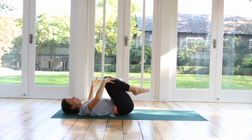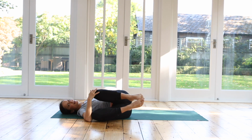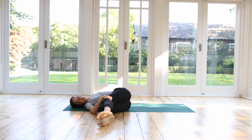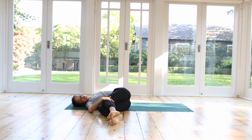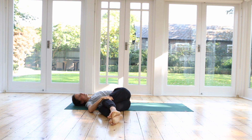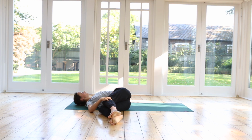Taking your left arm out to the side and take both knees over towards the right side. If it feels good to stretch your feet a little away, stretch your feet a little away. Right hand resting on the top of your left leg, just to give your leg a signal to really relax. Your head can turn any direction where your neck is most comfortable.